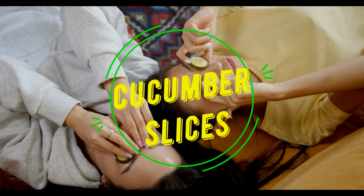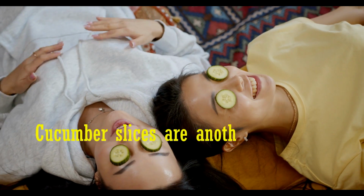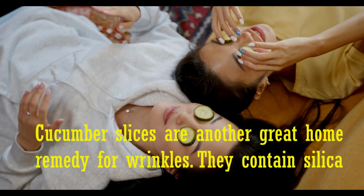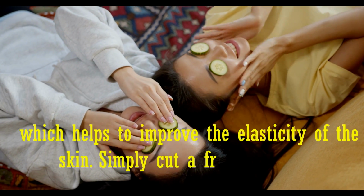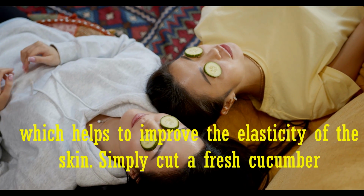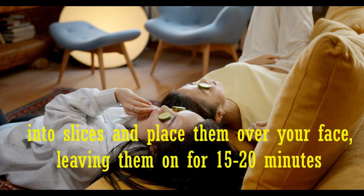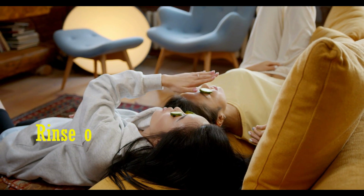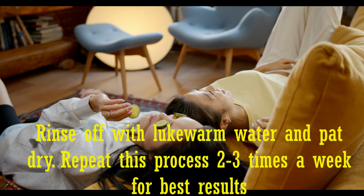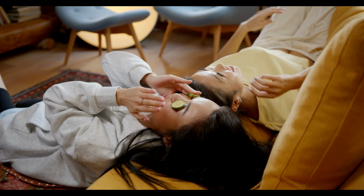How to use cucumber slices for wrinkles. Cucumber slices are another great home remedy for wrinkles. They contain silica, which helps to improve the elasticity of the skin. Simply cut a fresh cucumber into slices and place them over your face, leaving them on for 15 to 20 minutes. Rinse off with lukewarm water and pat dry. Repeat this process 2 to 3 times a week for best results.